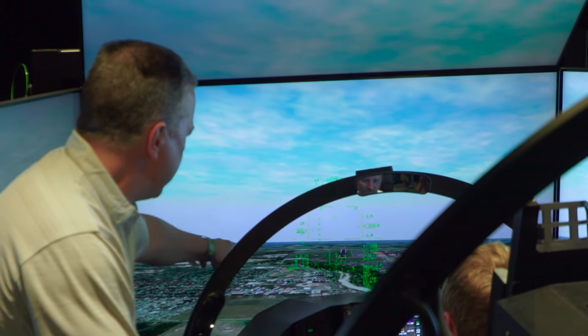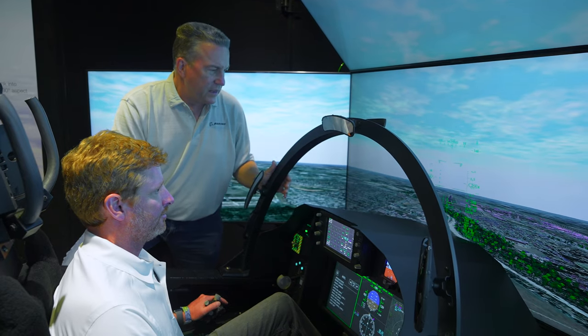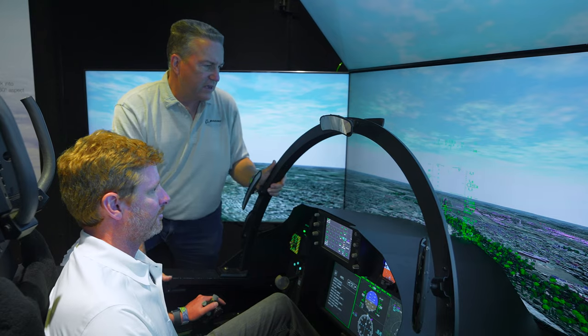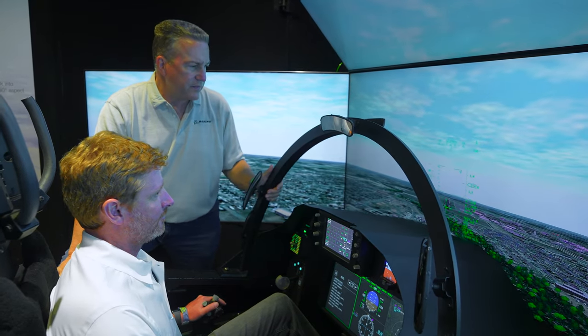That's a constructive entity. We have two constructive entities flying around, so don't worry about them. All right, now the velocity vector on the end of the runway, pretty much on the closest part of the runway right there is where we want to aim.